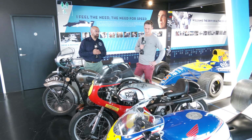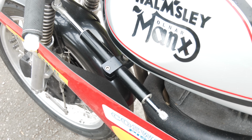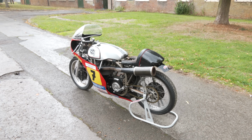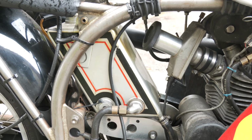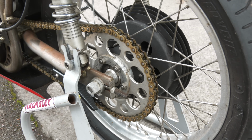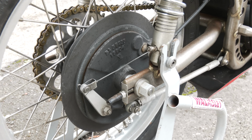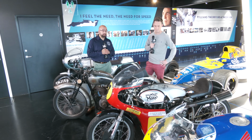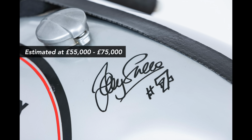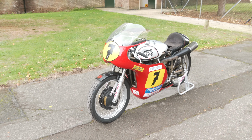Fred sold it April 2003 at the Stafford show to a consortium of collectors. They had a bit of a disagreement as to how the machine should be kept. One of them wanted to race it, the other guys wanted to preserve it. So August that year, it was sold to another collector, and we're now selling it on behalf of the family of that collector. And the estimate on that is £55,000 to £75,000, which for something as special as Barry's last ever race bike, I think is fair.